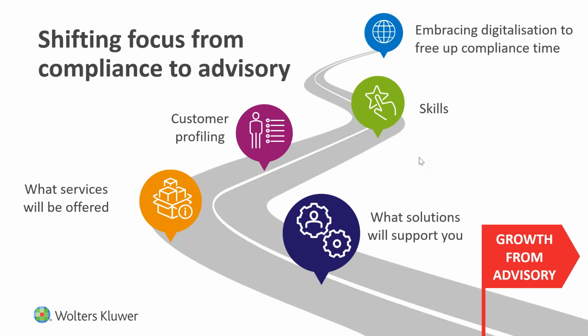So you've used digitalization, you've created capacity, you've got the right people in roles, you've segmented your customer base, and I'd like you to understand who would benefit most from your services. And then it's about considering what solutions you could use that will support you in doing this, because there are a number of them on the market. That will depend upon which is right for you, and how you want to interact with your customers on a day-to-day or periodic basis.